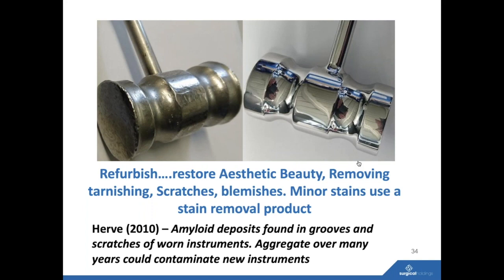I've just flicked through to the next screen, which shows a before and after of what can be achieved through refurbishment. That also counts for repair, of course, but I want to focus on the surface finish. If you get a good quality instrument, albeit 20, 30 years old, and the steel is good quality, you can refinish it, repolish it, weld, whatever needs to be done to bring it back to a really high standard and potentially use it for another 20, 30 years. That can be achieved by the right skilled people.